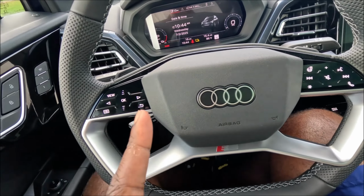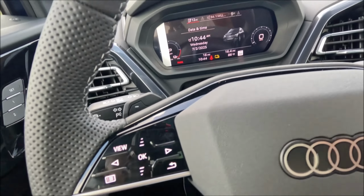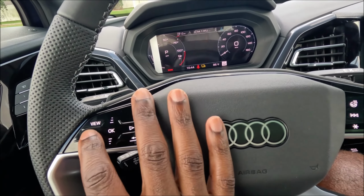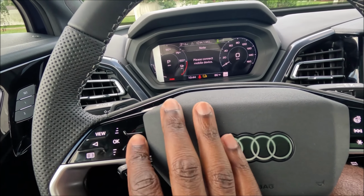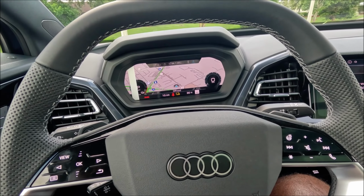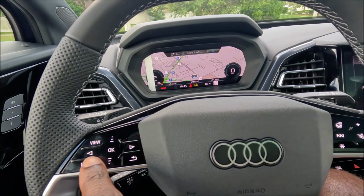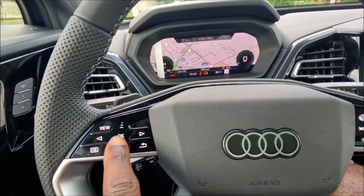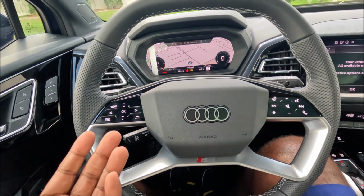And then on this side, you guys will see view for our digital instrument cluster, as you guys can see. Pressing view to change the view, pressing left and right to change what's in the middle there. We always like to go to navigation, press view and expand it, all right? So you guys will see it all the way through, all right? You can do things like your menu there, press that, go back by pressing this here, up and down, okay. It's all there at the touch of your fingertips.